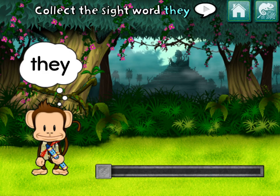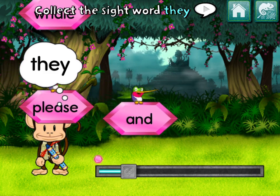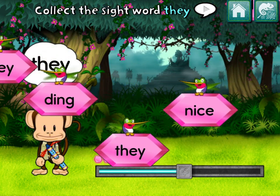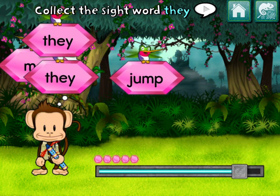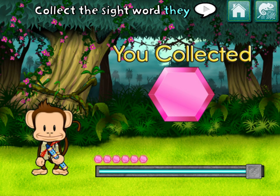Collect all the gems that have the word they. Get ready. Get set. Go! They. They. Time's up. You collected 6 gems. Sweet.